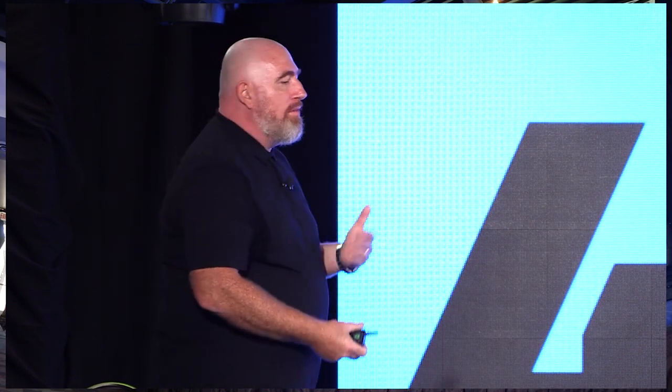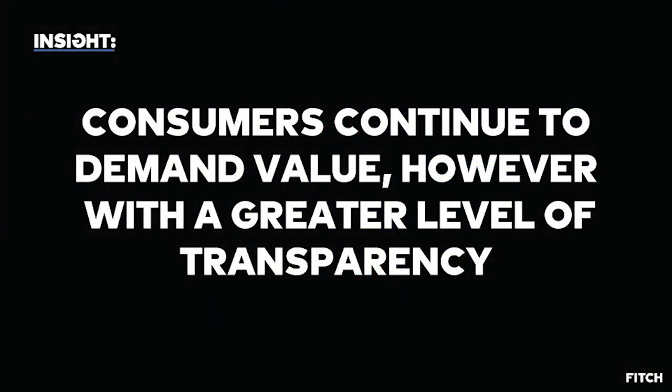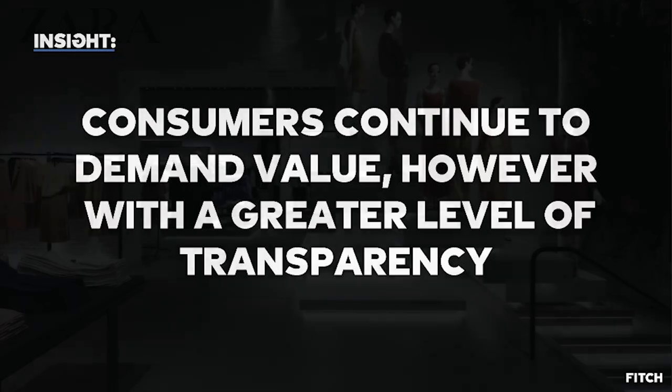We all know what sticker shock is. We fall in love with something in store, we try it on, we look at it and go, oh my goodness, can't afford that, and walk out. Well, reverse sticker shock, I will explain in a moment. But the insight here is, of course, we're continually looking for great value. However, we're also looking for a greater level of transparency and honesty from brands.